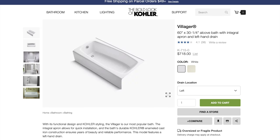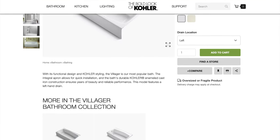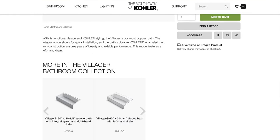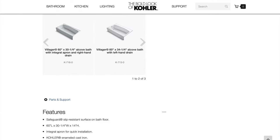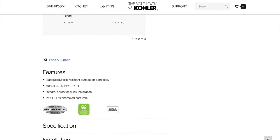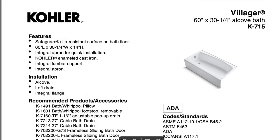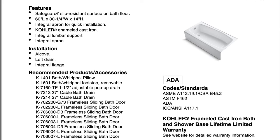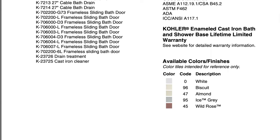Let's start with what may be the most common tub in the United States, the Kohler Villager, the K715 and 716 models. This tub is so common that I'm willing to bet that 9 out of every 10 people watching this has either bathed or showered in one at some point in their lives, especially if you've ever lived in an apartment or stayed in a hotel or motel. The Kohler Villager is very popular with multi-unit projects. At 60 inches long, 30 inches wide, and 14 inches high, it is quite literally the bare minimum of what a tub needs to be.